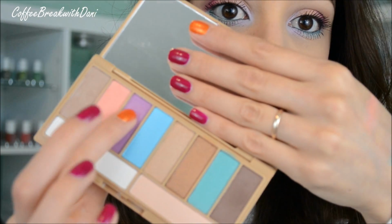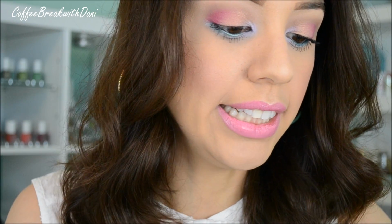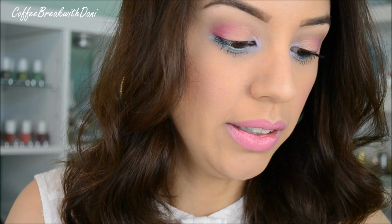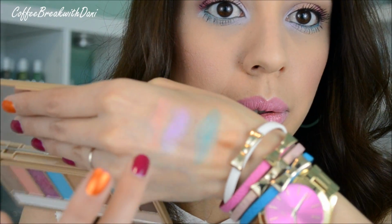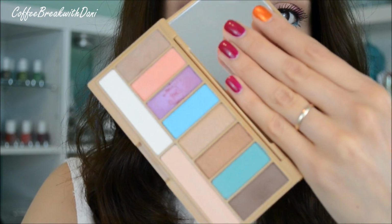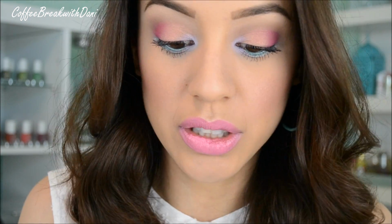This is the purple in this pan. And this almost feels like a duochrome purple. It has kind of like a blue glisten to it. It's very unique. So this is again the one from Kohls. Perfect for the beginner or someone that wants to incorporate pops of color into a day-to-day life.